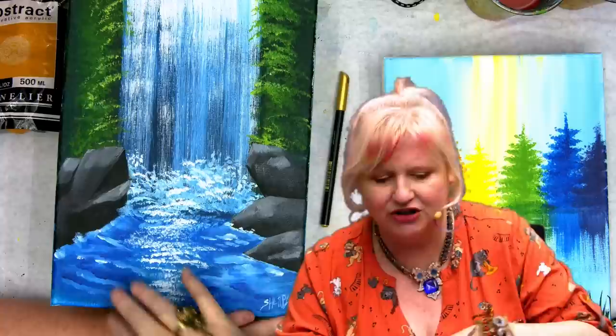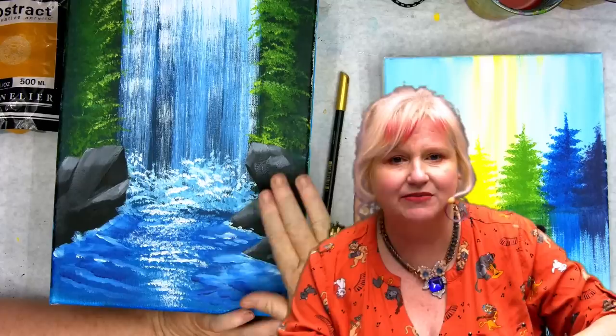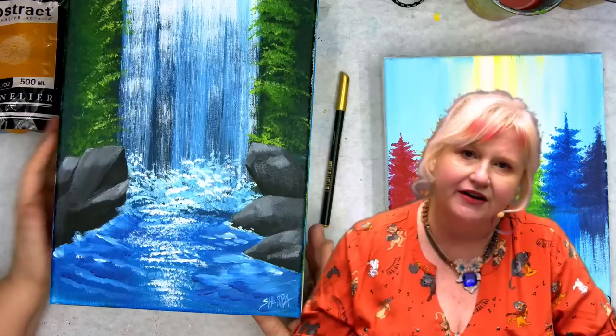So this is a lot of your landscape misery. If you can get this core down, you can make your landscapes a much happier experience. Just understanding your waterfall cannot go to the side. It's going to fall down.